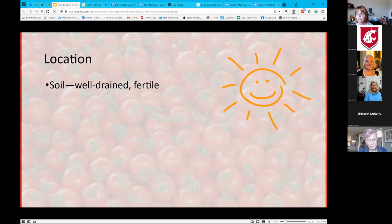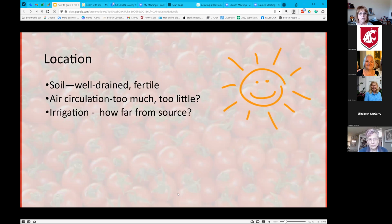So location, this is typical for any garden. The soil has to be fertile and well drained. There's got to be a lot of air circulation around, but not in a windy location. Air circulation in all vegetables, all plants for that matter, helps to reduce fungal infections. Make sure you've got irrigation that's close to where you've planted your garden, because if you don't, chances are you're not going to water it well because it's inconvenient.